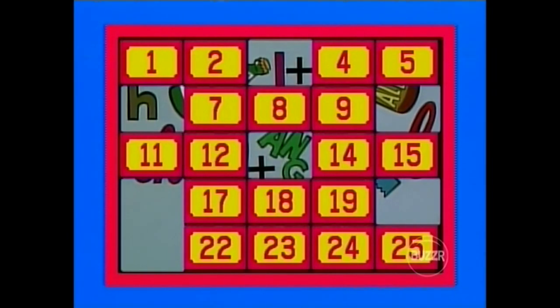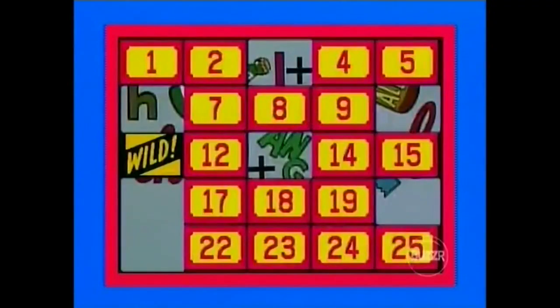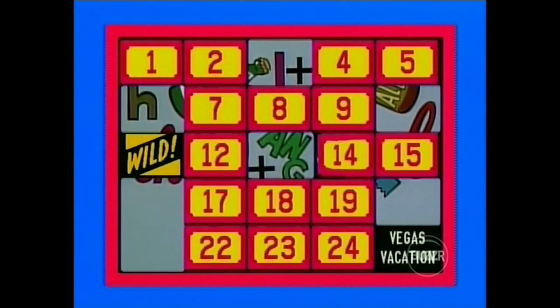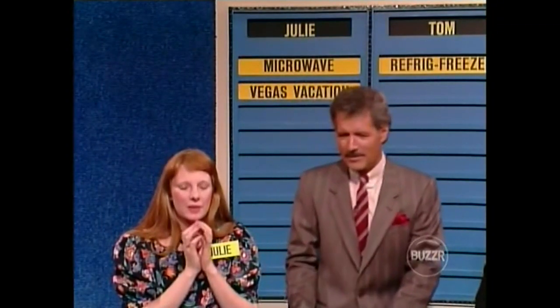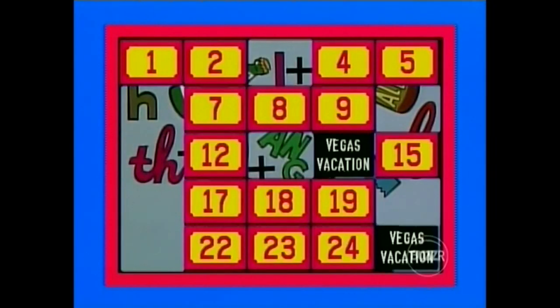Number 11, please. Okay. Wild card. Automatic match with anything at all. Make it work for you. How about number 25? That's the Las Vegas vacation. And the match for that, I wonder why she went for it, is at number 14. Okay. That holiday goes up here. And you look at these 3 pieces of the puzzle.